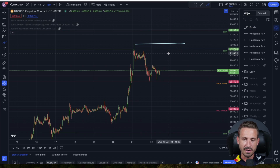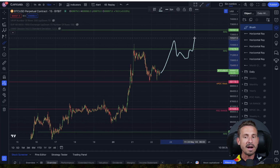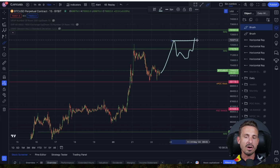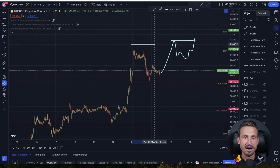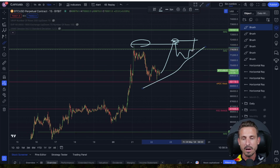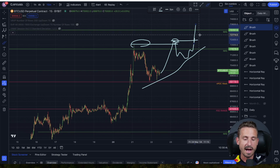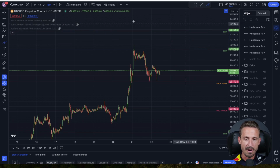If we do get that swing failure pattern and we retrace and then we recover back up to the highs, I will no longer look for a short trade over here on a third retest, okay? This will be just forming higher lows, building bullish momentum, and you're just likely going to smash through the highs, and we're probably going to have an attempt to go to all-time highs.